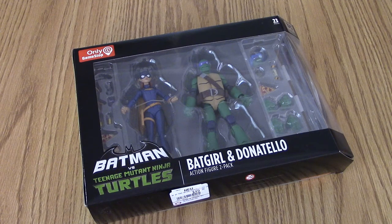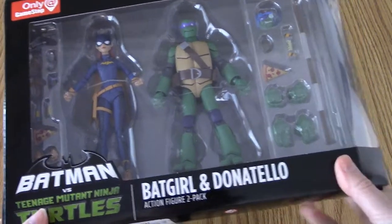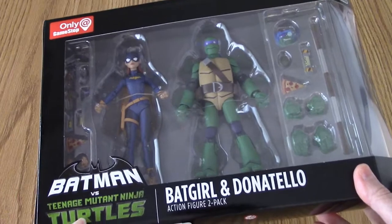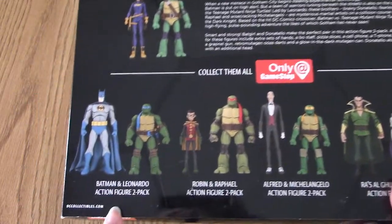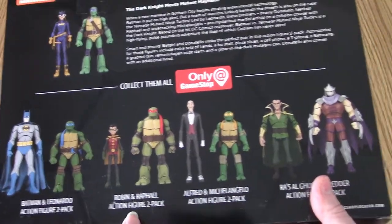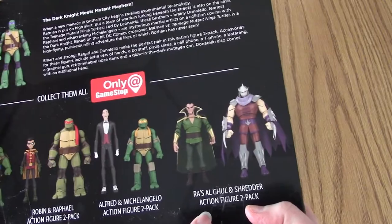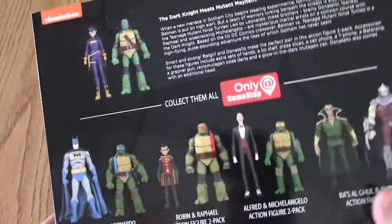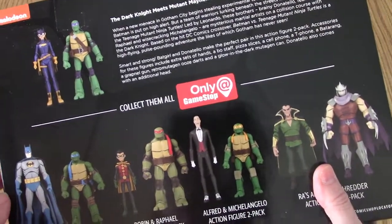A mashup between the Batman world and the Teenage Mutant Ninja Turtle world with this 2-figure set, Batgirl and Donatello, an action figure 2-pack, and it's part of a set. Let's just right away turn the box over and show you some others in that set. You have Batman and Leonardo, Robin and Raphael, Alfred and Michelangelo, Ra's al Ghul and Shredder. How interesting. But for this one, it's Batgirl and Donatello.